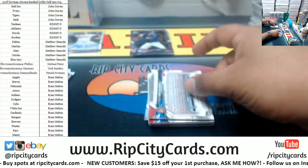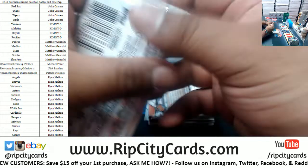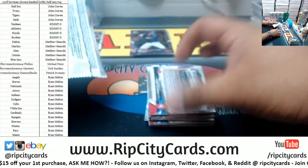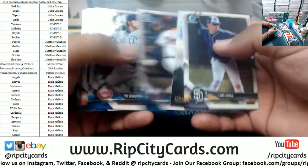No, I've actually never broken Bowman Inception. I've only been a breaker for, this is actually my third year breaking. I started off in 2017. So anything before 17, I have a very minimal knowledge of.